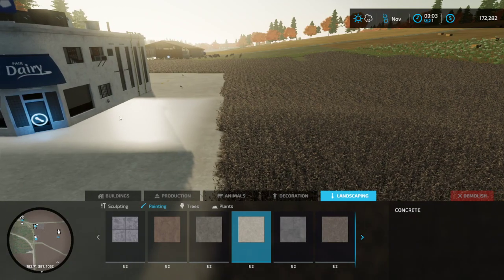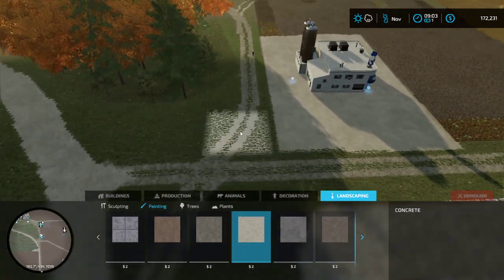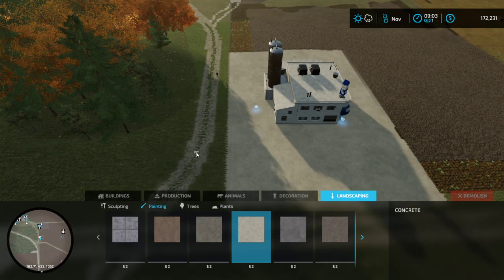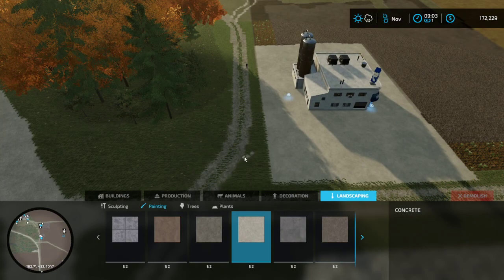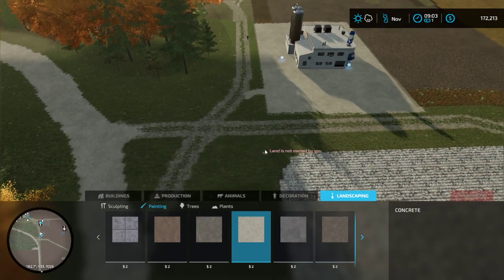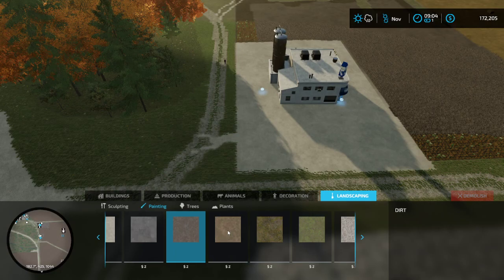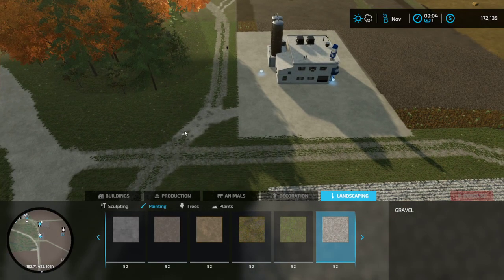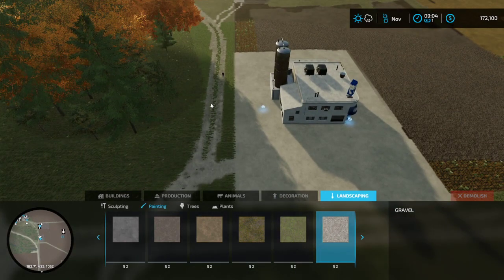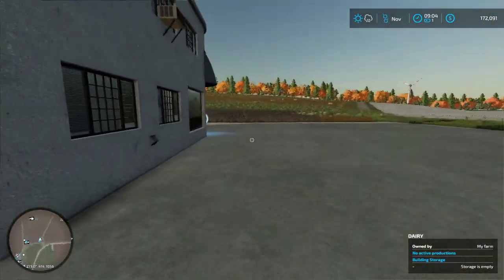It's really hard to see where it's gonna go because it fades on the end. I'll just do it like this, maybe. Now let's go back down and switch to this. And we're gonna give them, well, I don't know, that probably shouldn't be concrete. That should be like gravel. I want this to be gravel here. So that's where we'll dump off the milk.